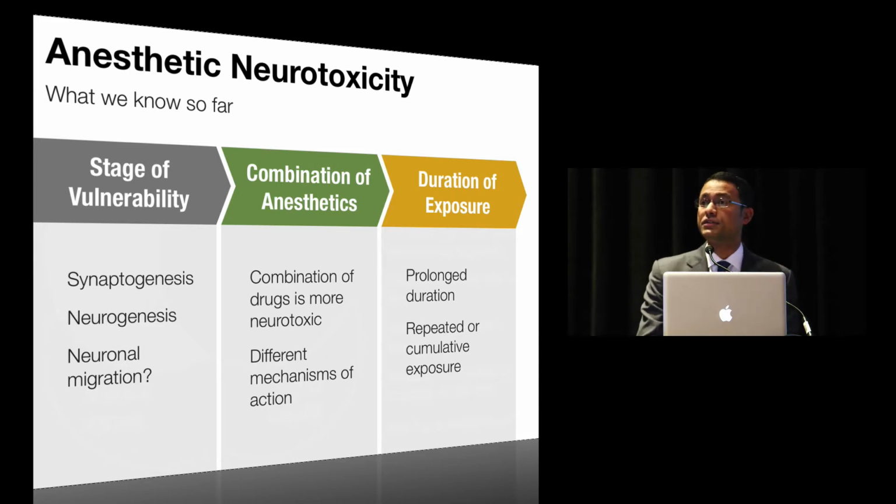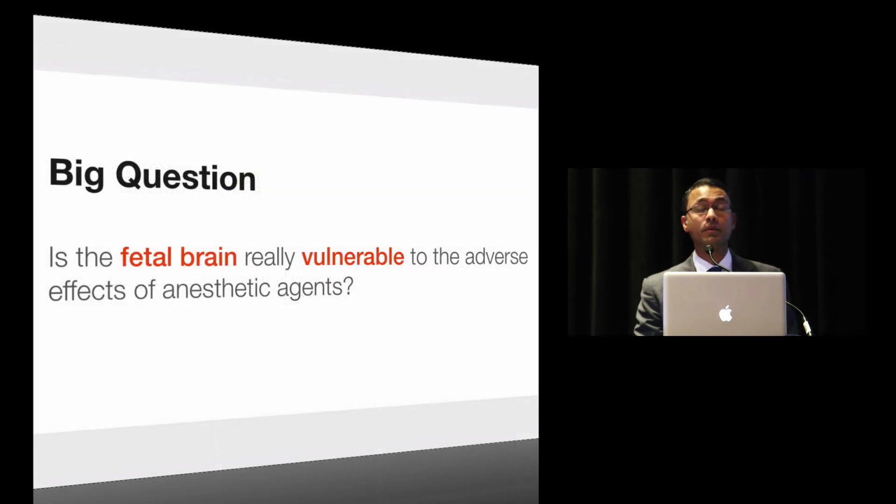And finally, it's the duration of exposure. And we do know that there's a dose-dependent phenomenon. Prolonged duration of exposure to anesthesia does cause more neurodegeneration, whereas if you give anesthesia only for a couple of hours, probably not as much. And in fact, the study which I recounted before from the Mayo Clinic showed that the effects of anesthesia are dose-dependent. So the big question is, most of the data comes from neonatal rat pups.